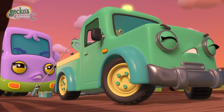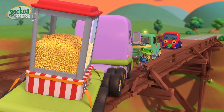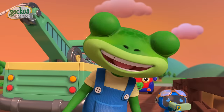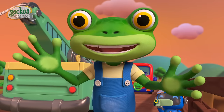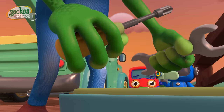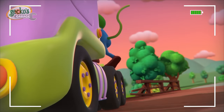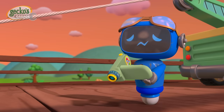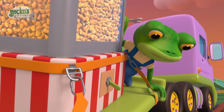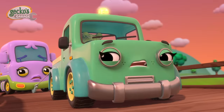It's not working. If only her trailer were lighter. That's it. We can lighten Mummy Truck's load if we pop that corn. To stop Mummy Truck from dropping, I need to make this corn start popping. Hurry, Gecky!